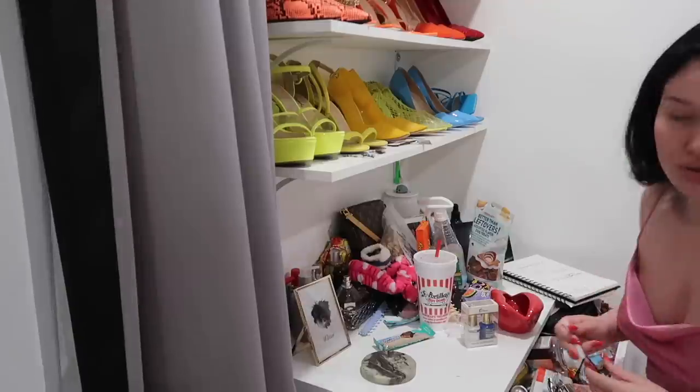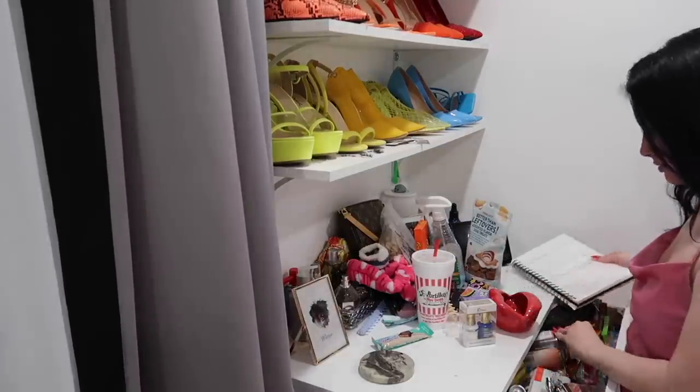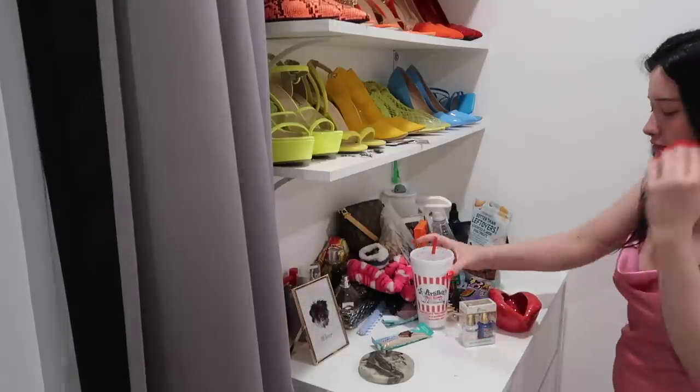This is my drunk drawer, basically. This is another drawer that eventually needs to be organized, but is not being organized today. So we're just gonna shove everything in the top drawer.